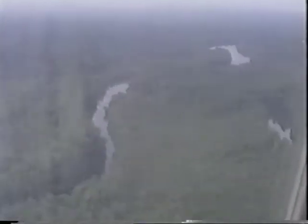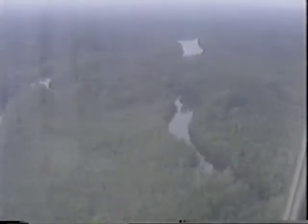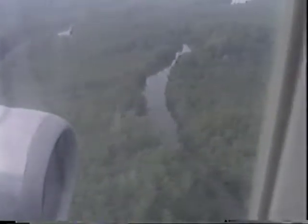Forested, isn't it? Well, you imagine the malaria you catch in here.